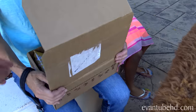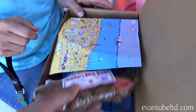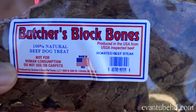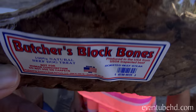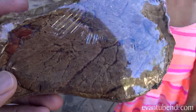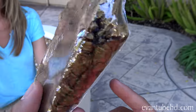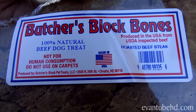All right, I'm pulling out the next one. Okay, Daddy. Look at that. Into the beach scene I go to pull out. Ooh. Whoa, what's that big honking thing? It's Butcher's Block Bones. 100% natural beef dog treats. Oh, she loves that kind of stuff. She can chew it for hours. It's like a giant beef jerky. I don't know if it's going to last hours. It says not for human consumption.